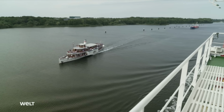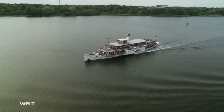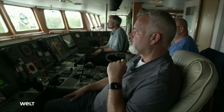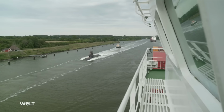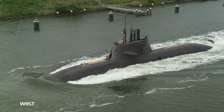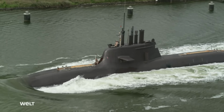The paddle steamer Freya, the steel sidewheeler built in 1905 and based in Kiel, is setting out for a canal tour. Always something new on the Kiel Canal. Exotic visitors have to be piloted through the canal now and then too. The German submarine U-35 uses the waterway on its way to a foreign mission.